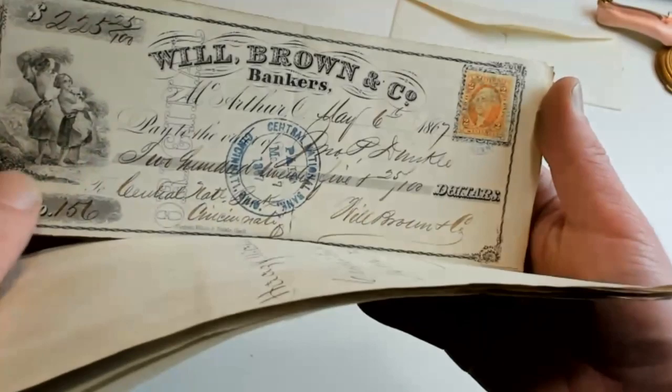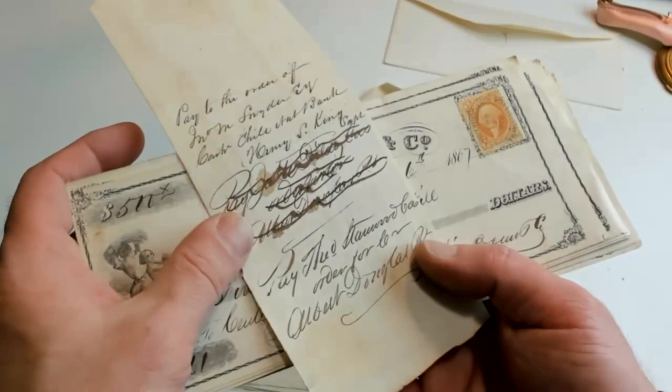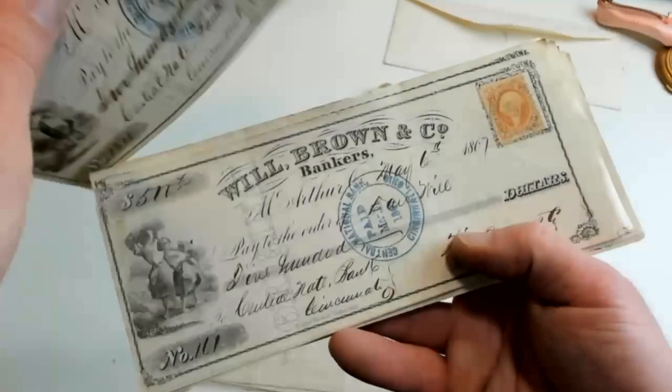They're from the Central National Bank in Cincinnati. Has a nice blue seal there. Some signatures on these can be worth some money. There's a couple that look like it's a bank president. This isn't one of them. I'm just showing you what's on the back. There's all kinds of information on the back sometimes, so check these out for signatures sometimes. I only think of that when they're big banks like the Cincinnati Bank here.